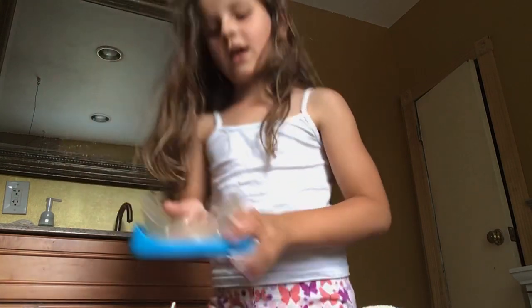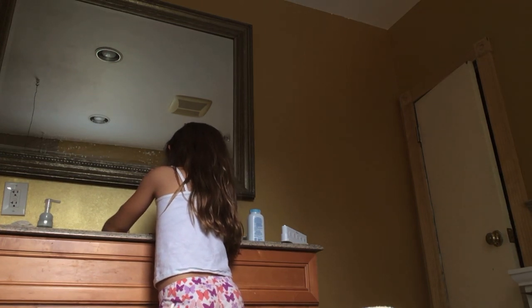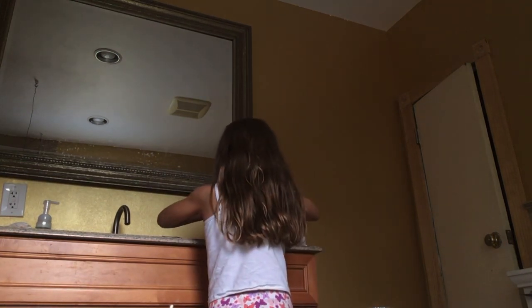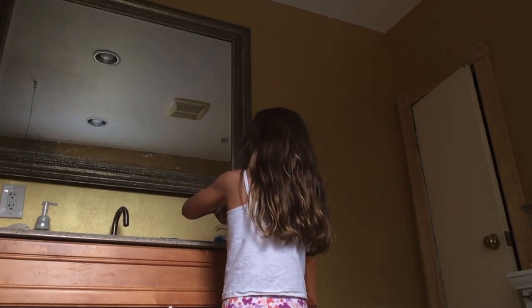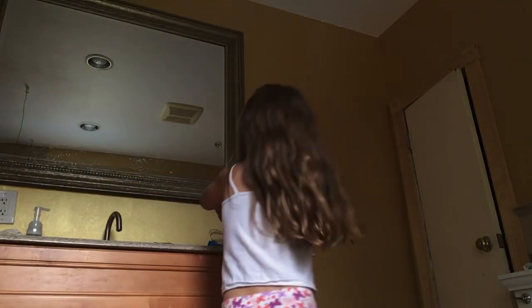Baby powder in here. You want to rinse the baby powder out. And when it's all wet, you want to do a second batch of baby powder. That's a good batch. Oh my god. That's a good enough batch.